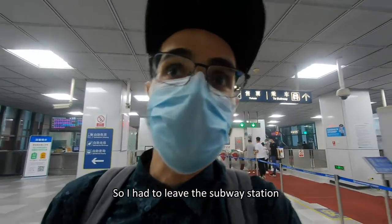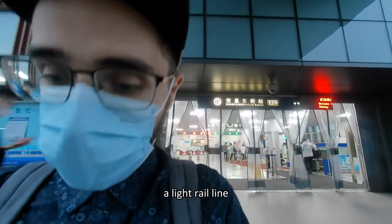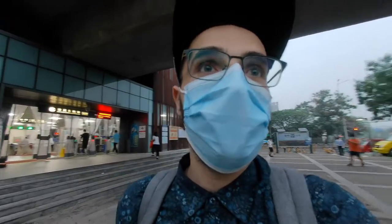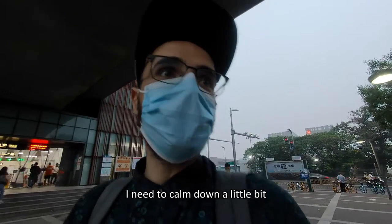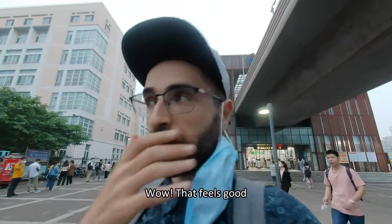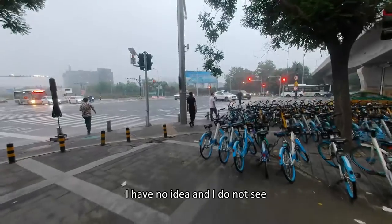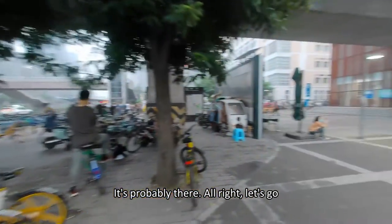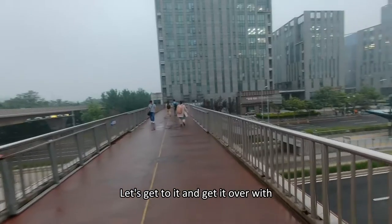So I had to leave the subway station because the last line is actually a light rail line, a tram line, and it's a matter of trying to find it and get on it, but I'm not able to find it. I need to calm down a little bit. I need to take the mask off. Oh, that feels good. Where am I? Where should I be going? I have no idea, and I do not see. Oh, it's probably there. All right, let's go. Oh, here it is. That's the tramway. Let's get to it and get it over with.